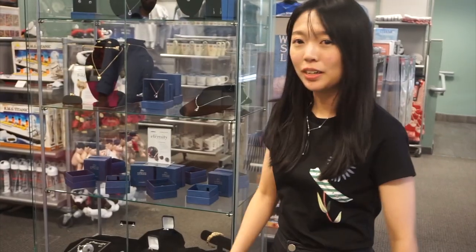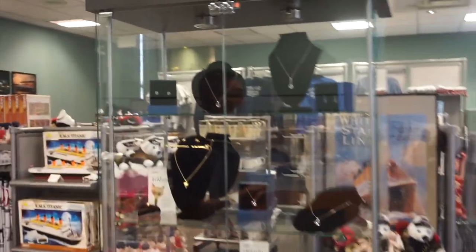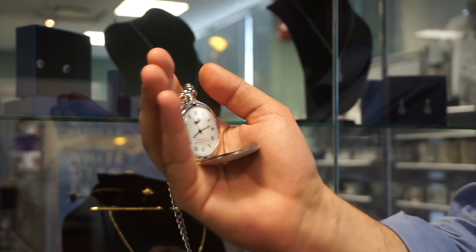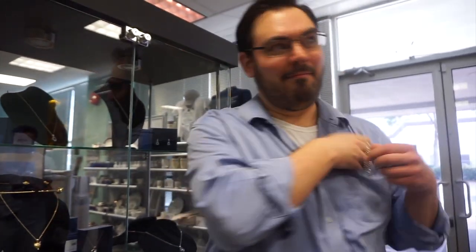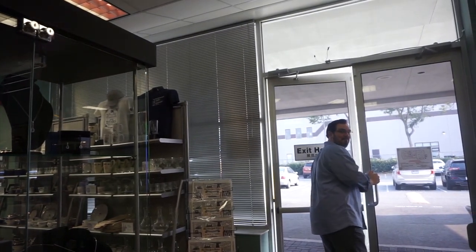终于看完了铁达尼号的展览，我们去礼品店逛一逛。So here we have some replicas of what was found on the ship. Do you have something I could try on? Good try.